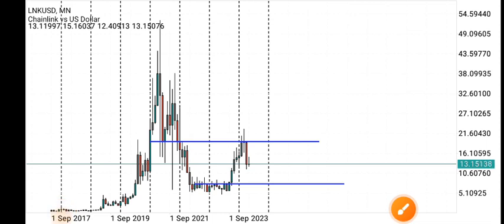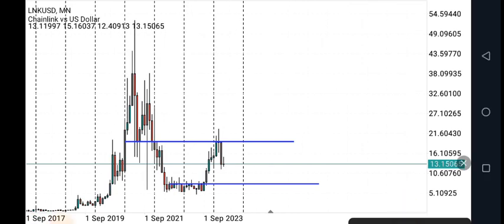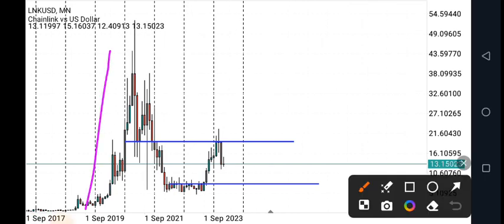Chainlink price prediction and technical analysis. And as you guys can see at this point in time, we are indeed on the monthly chart. And on the monthly chart, we can see that in the past, the market had given us a double top over here.